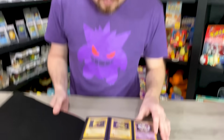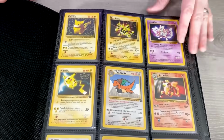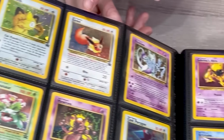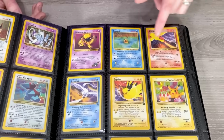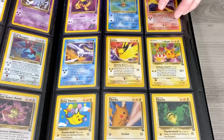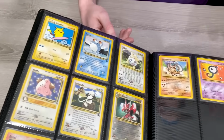Now with these next few ones, we're actually going into promos. This is Black Star promos right here. Some of the very first promo Pokemon cards. And you can see they're all in order, right? Including the Psyduck. Don't forget the Psyduck. We got the birthday Pikachu right over there. We got the cool Porygon on that other page. I mean, this is literally just so much nostalgia.